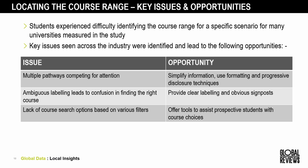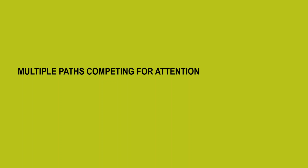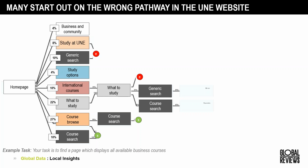Now let's look at the first issue that I've highlighted, that's multiple paths competing for attention. In this slide, you can see a click path for the same task, which was to find a page which displays all available business courses for the University of New England. As you can see, the users clicked on different areas of the website to find this information. They were not sure which particular link or tab would have the information for all the courses available on the website.